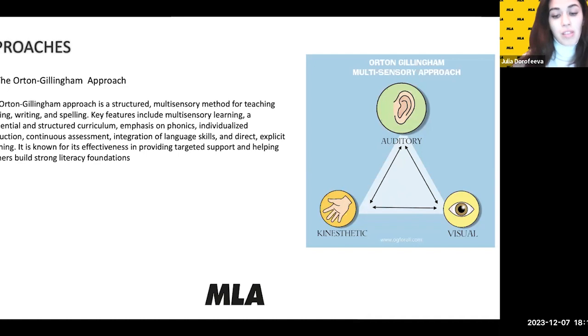This approach gives the children explicit, direct teaching of sound-letter correspondence and activates different sensory channels, mostly auditory, visual, and kinesthetic. This approach proceeds in highly structured, cumulative steps and provides dyslexic learners with sufficient practice and revision opportunities. There are a lot of other approaches, but they are all based on the Orton-Gillingham approach of multisensory teaching.